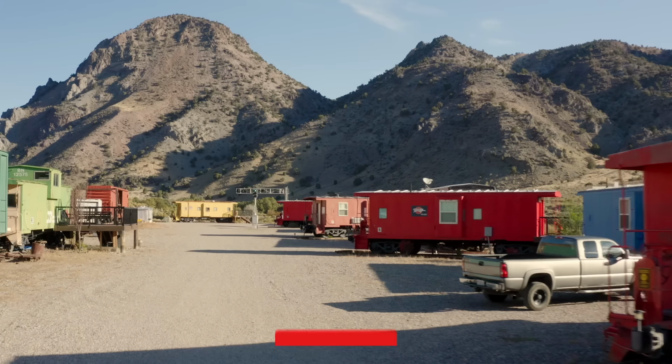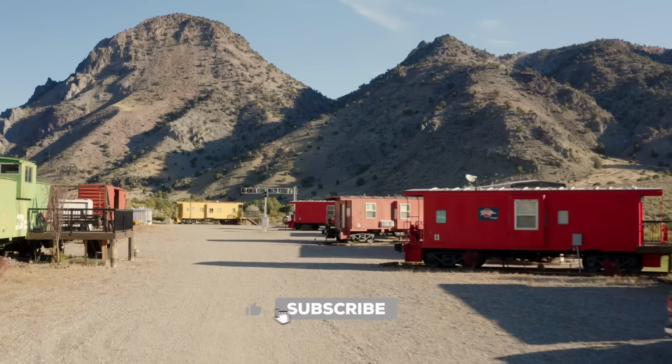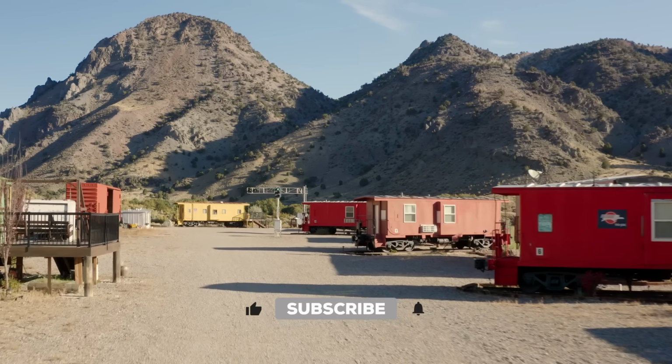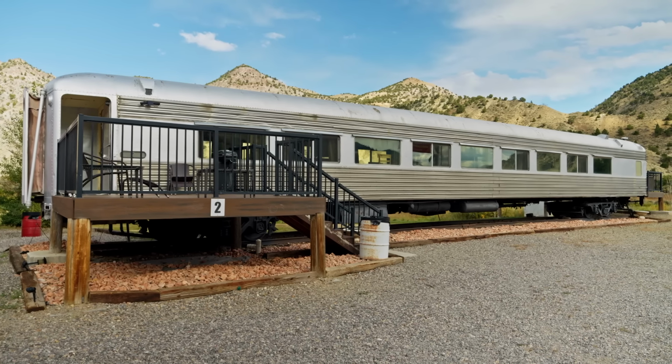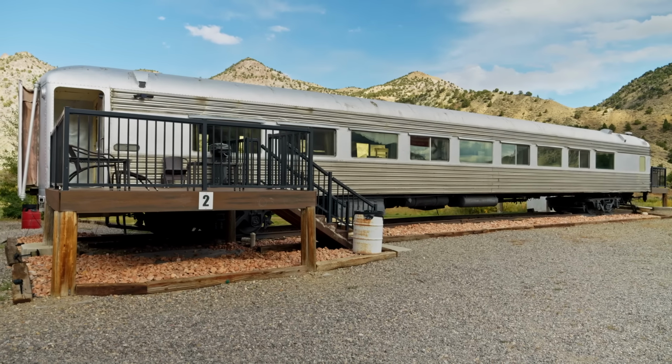Hi, I'm Robert. I'm Crystal, and we're here at Caboose Village, which is essentially a train hotel here at Big Rock Candy Mountain. Here we are at our first destination, the train we call the California Zephyr, and this is the largest passenger car ever built.